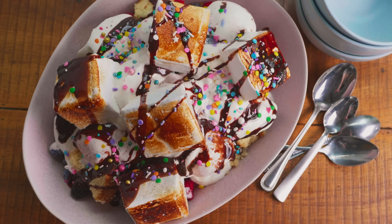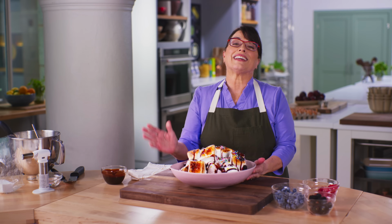So if you break your cake, here's something really fun you can try. Just plop it in the middle of the table and everyone can just dig in.